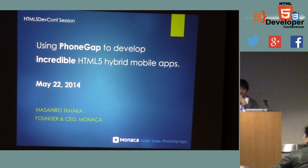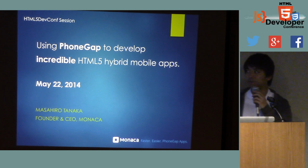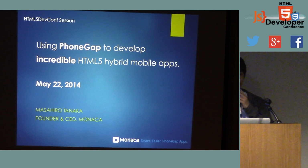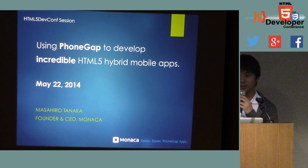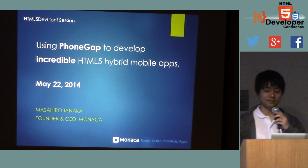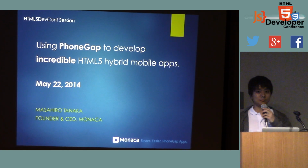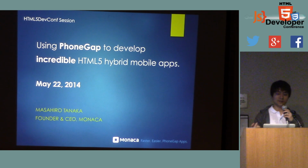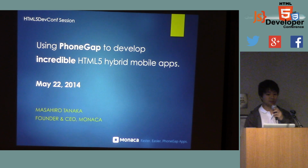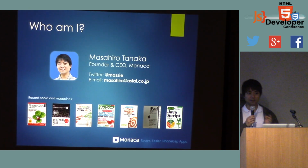Today I'm going to talk about PhoneGap application development and how we can develop incredible HTML5 hybrid mobile apps, which is actually what I did with my experience. It's maybe a little bit of a long journey: what I have been doing and how I'm making my product very high quality. So let me start with my introduction.